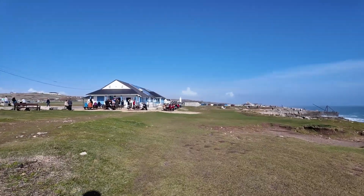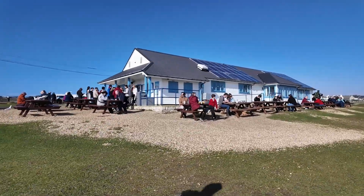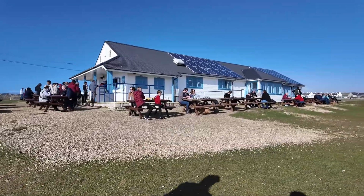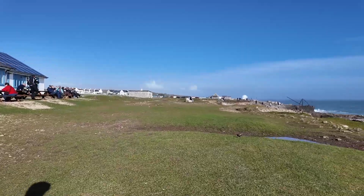That's a really nice place to go there as well. That's the Lobster Pot. So they've got an inside restaurant, but they've got a hatch where you can get food and hot drinks and stuff like that as well. As you can see, it's pretty popular. Not surprising with these views.